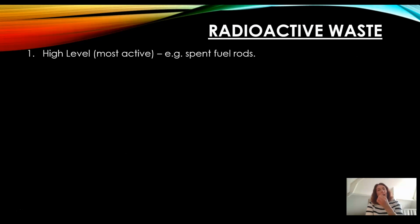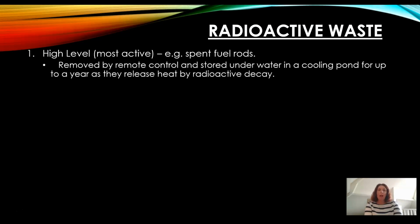So the high level nuclear waste is the most active, e.g. those spent fuel rods. And they're removed by remote control, and they're stored underwater in a cooling pond up to a year as they release heat by radioactive decay. Now don't call that cooling pond a swimming pool. It looks like a swimming pool. It's a beautiful blue colour if you see some images of them, but it is called a cooling pond. You would not swim in it.